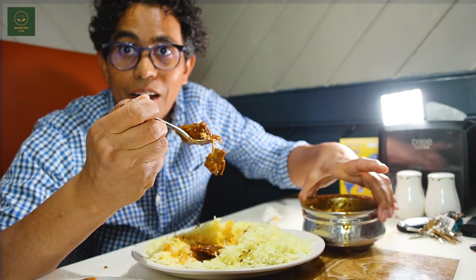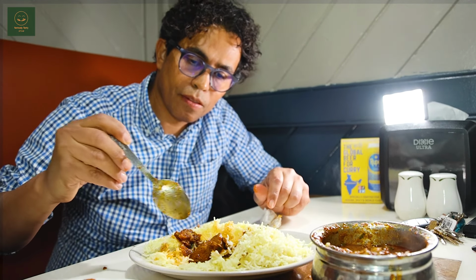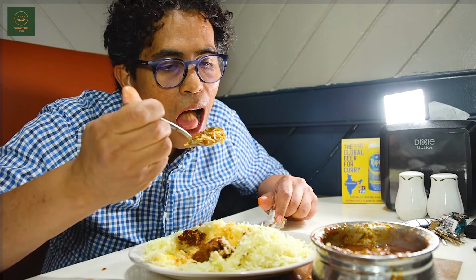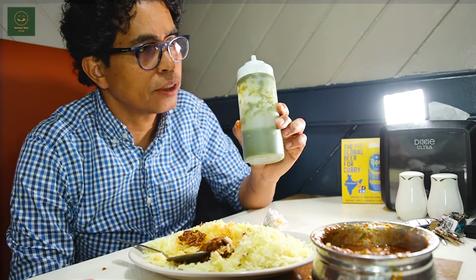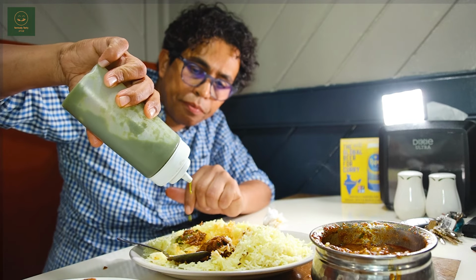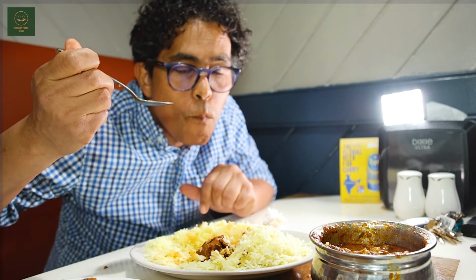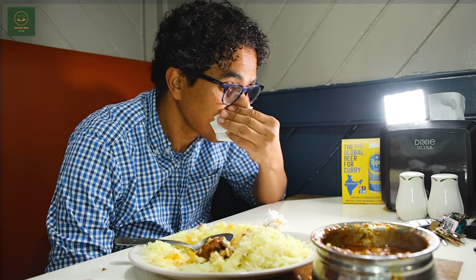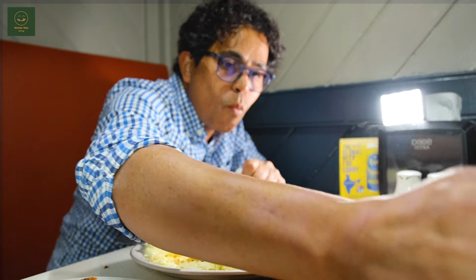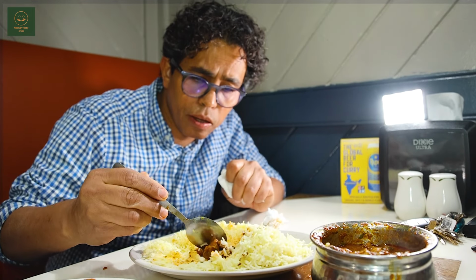Look at that meat, that's unbelievable. They gave me two types of sauce. I think this is spicy sauce, that green chili sauce, so I'm gonna pour some. I believe 100% it's gonna be spicier. Wow. That green chili sauce is just taking it to a different level. That is so tasty.